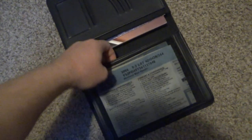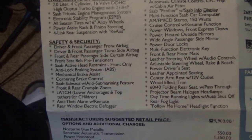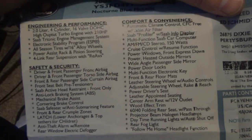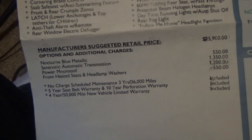Another cool thing about this Saab in particular is it came with the manual packet, of course. So not only did it come with the manual packet, but it has the original window sticker, which says a lot about this car in particular. But you can see all of the standard features that this car came with, and then there were just a few other options that were added to this car.